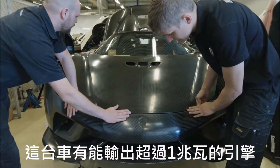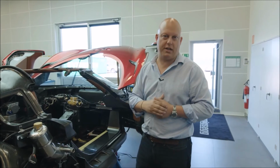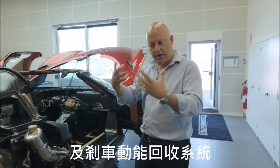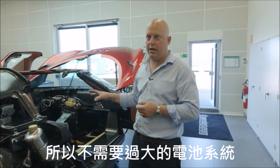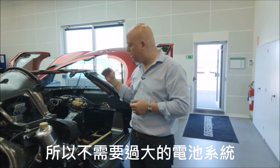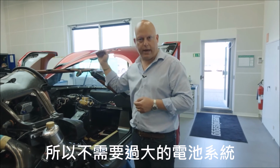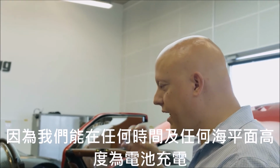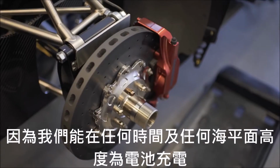We have almost 1 megawatt of power from the combustion engine in this car. It's 1200 horsepower. And we have regenerative braking. So we don't need a big pack to keep the level full in the pack, because we can regen and charge anytime we want and at very high C rates.